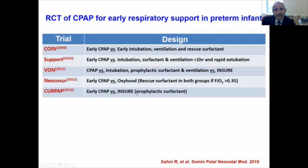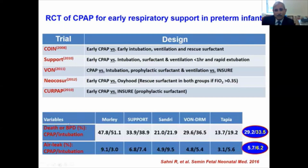If you summarize all the data and look at the primary outcome, which was death or BPD, though not statistically significant, infants in the CPAP arm had a modest reduction in composite outcome of death or BPD across all trials, with a mean incidence of 29.2% in the CPAP arm and 33.5% in the intubation arm with surfactant. Importantly, there were no differences in the incidence of air leaks between the CPAP arm, which was 5.7%, and the intubation surfactant arm, which was 6.2%.